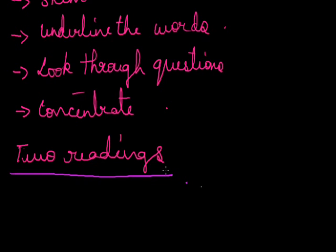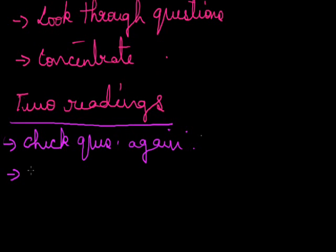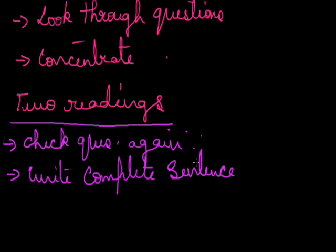Then, before writing the answer, check the question again. Check the question again to be sure that you have really understood it. Second, you must write a complete sentence as the answer, not an incomplete answer. Complete in the sense that most of the time children, when they answer the question, don't take the sentence from the question and directly write the answer. Third point is that the answer must be relevant and to the point. If the question is for 1 mark, give 1 point. If it is for 2 marks, you have to give at least 2 points unless specified differently in the paper.